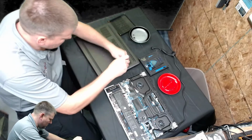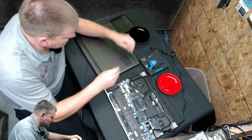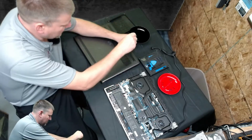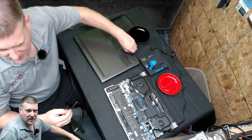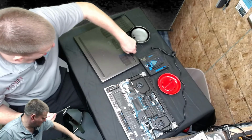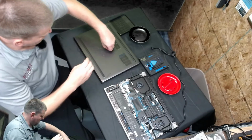Here we go. Much smaller fasteners, but it is easy to take apart. And this guy's been apart probably 6 times throughout its life, because I routinely clean my laptop like every 6 months. So this guy here was just done a few months ago. Guess we'll find out together how dirty it is. Okay, here we go.